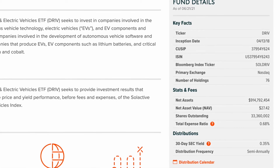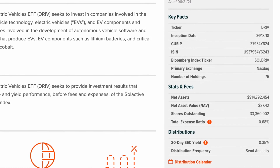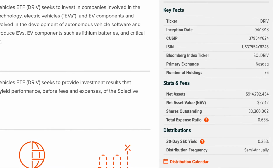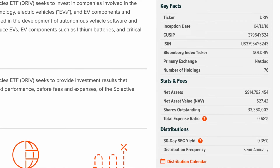And this ETF does currently hold 76 companies. So this ETF currently holds assets of 915 million with 33.4 million shares outstanding, and that gives it a net asset value of about $28, which is the current trading share price of this ETF.